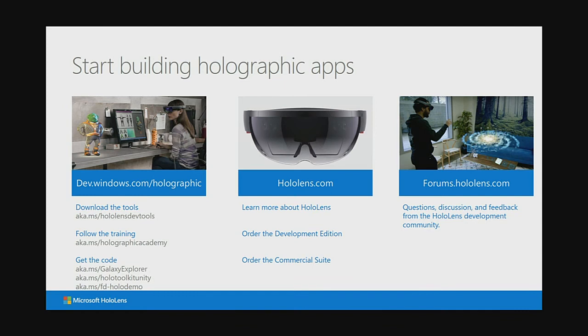There is a full application called the Galaxy Explorer, where you can have a galaxy there in your front room and you can scale it up and down and you can zoom into the planets and get information about those planets. And that shows how to do user interface and that kind of thing. So if you want to see a more realistic demo, then that's a good place to go and have a look. My demo's there, FD Holo demo.